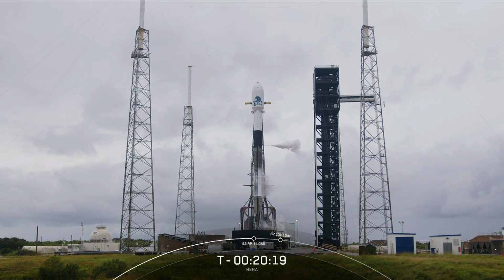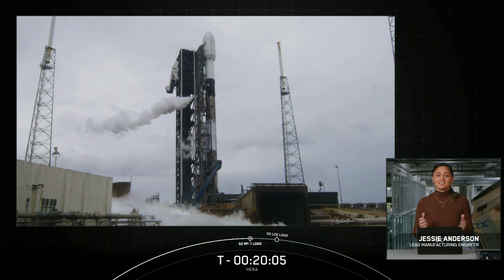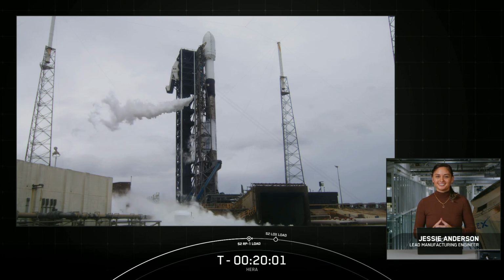Good morning. It is Monday, October 7th, and on your screen is a live view of Falcon 9 as it awaits its 10:52 a.m. Eastern Time launch from Space Launch Complex 40 at Cape Canaveral Space Force Station in Florida. My name is Jesse Anderson. I'm the Senior Engineering Manager for Falcon Structures Manufacturing here at SpaceX.